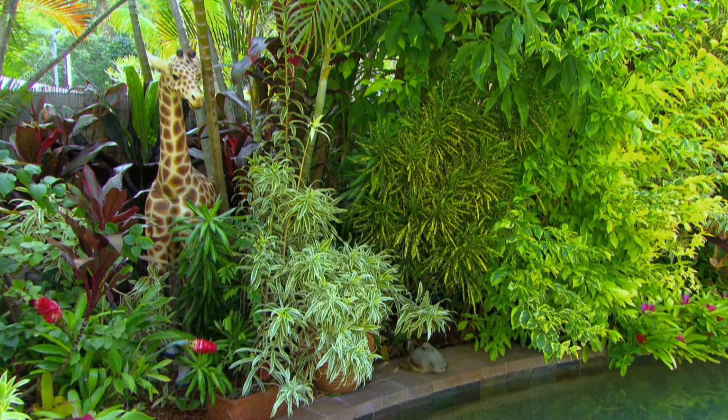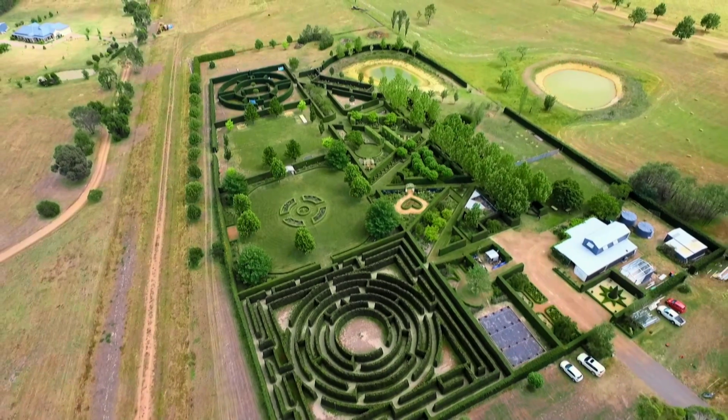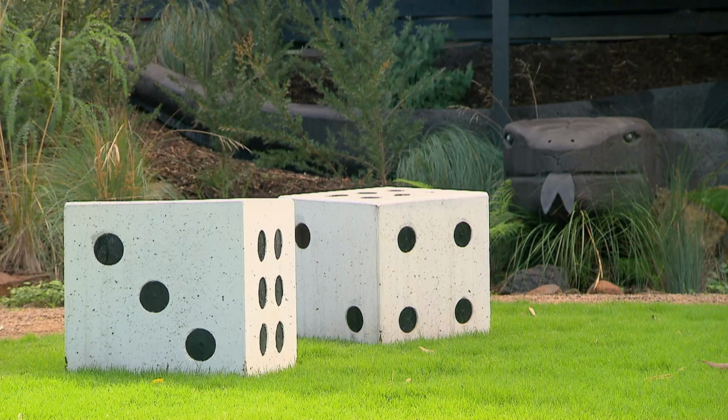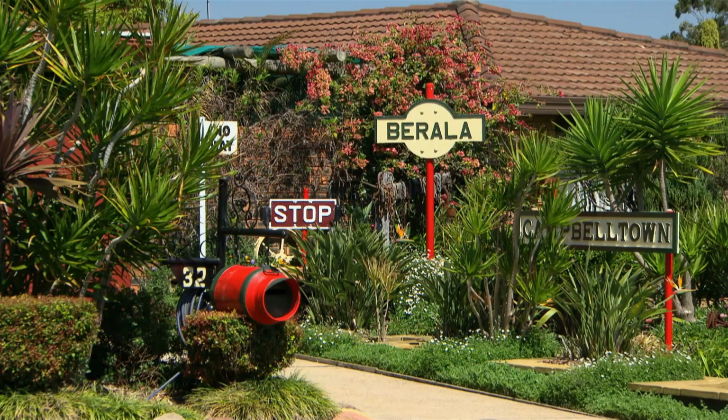G'day, welcome back. Now, Graham and I have been discovering quirky gardens, the ones that are designed to stand out and definitely not blend in. So far, the gardens have been high on fun and frivolity. There's been the board games, the theatre stage, even a bit of good old train spotting. But this next garden is a little bit more explosive. So, ladies and gentlemen, let's get ready to rumble.